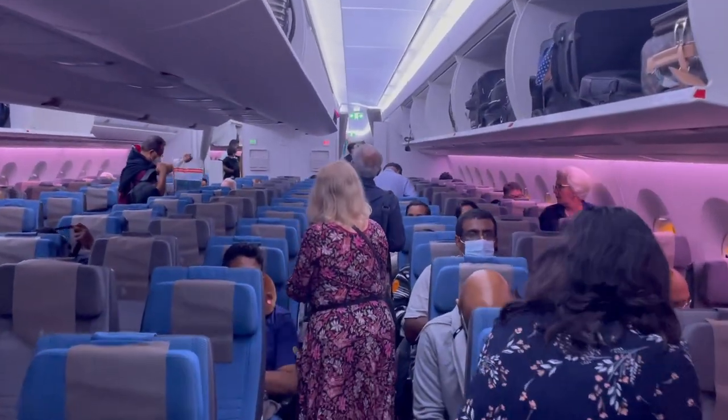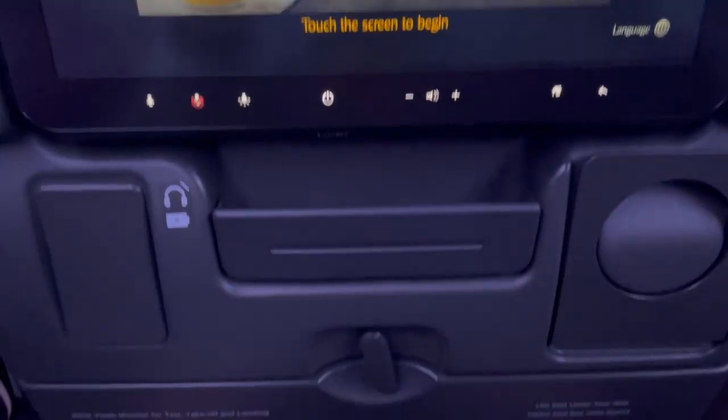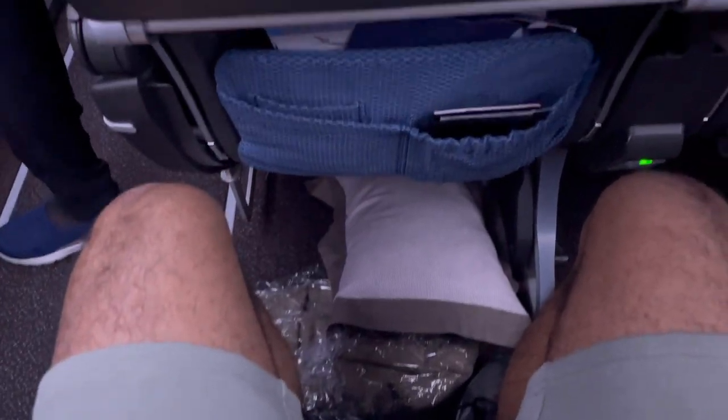The transfer desk bloke at Singapore stitched me up because I specifically asked for a window seat and gave up my extra legroom seat in exchange for it. He said absolutely and printed my new boarding pass. I didn't realize until I sat down that it was an aisle seat. Oh well.